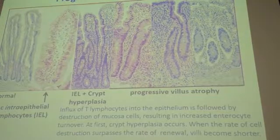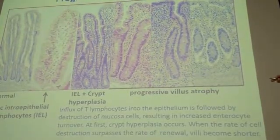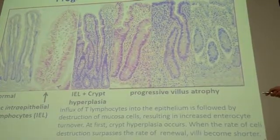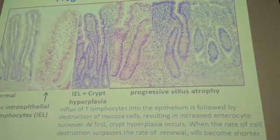Now let's take a look at what happens to your intestine. So here's a normal villus, okay, and this villus has been invaded by leukocytes or lymphocytes.